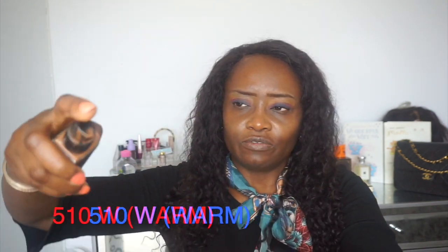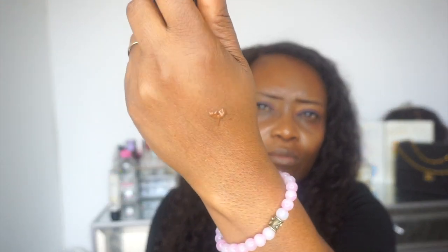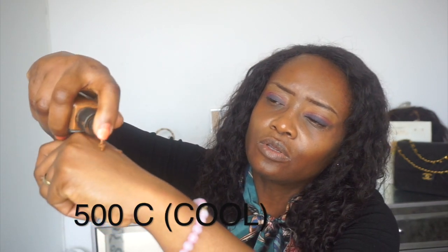So this is the 510 warm. Don't know if I can still get anything out. Let me see. Yeah, that's 510 warm. Hope you can see it. That's almost finished. In fact, it's finished. I just managed to get some out, and then I went for the 500C, which is this one. They're very close. They look almost the same. So this is 510 warm, and this is 500C.